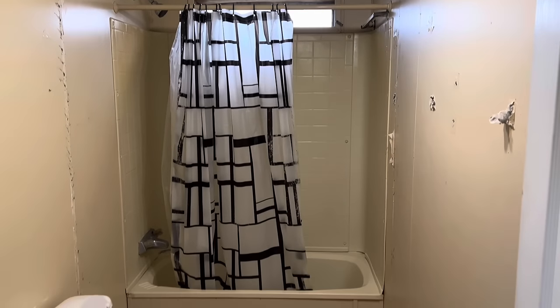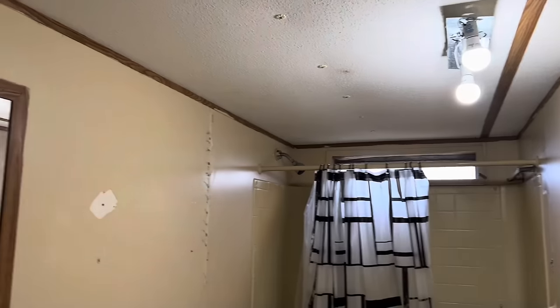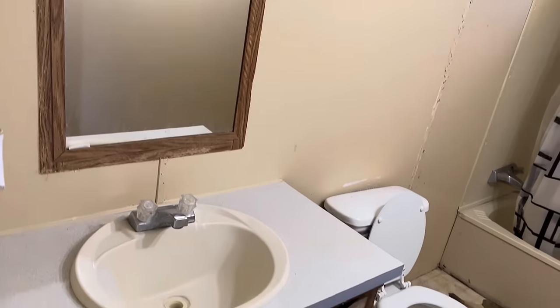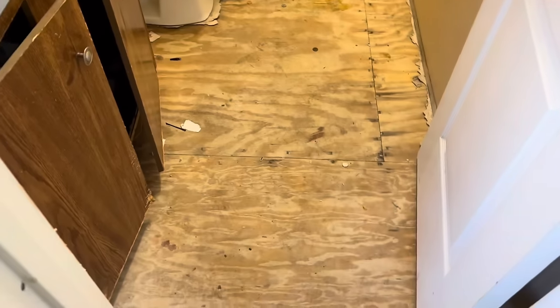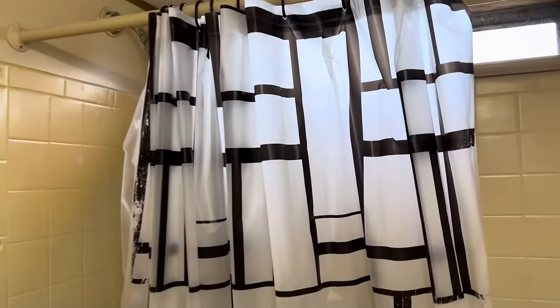So this is our guest bathroom in our 1970s single-wide mobile home. Now, I say 1970s, but I'm not sure of the age. When we went to purchase it, the guy said 1978. So maybe, I don't know, I'm just saying.